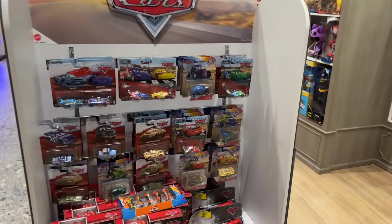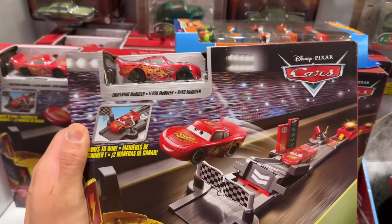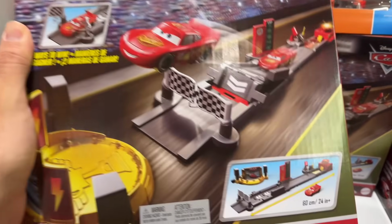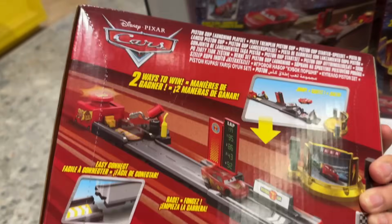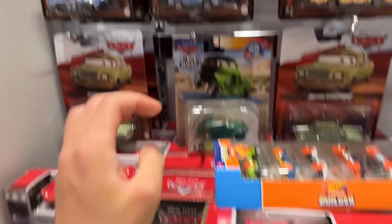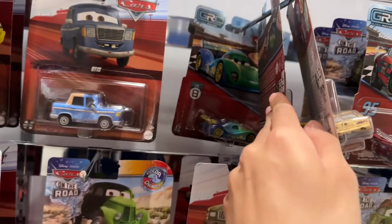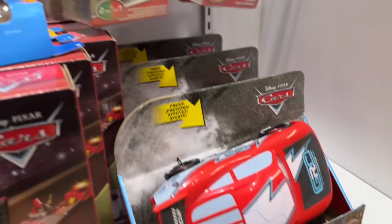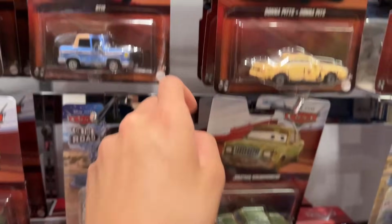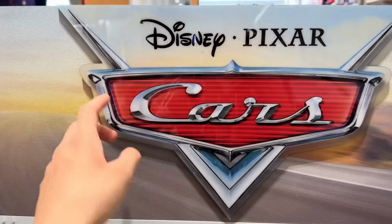I want to take it home. Oh, I've never seen this one before. That's cool. Actually, it's kind of lame. It's just a launcher, I guess. I mean, not much that you can't just buy in America, you know? I really like this, though.